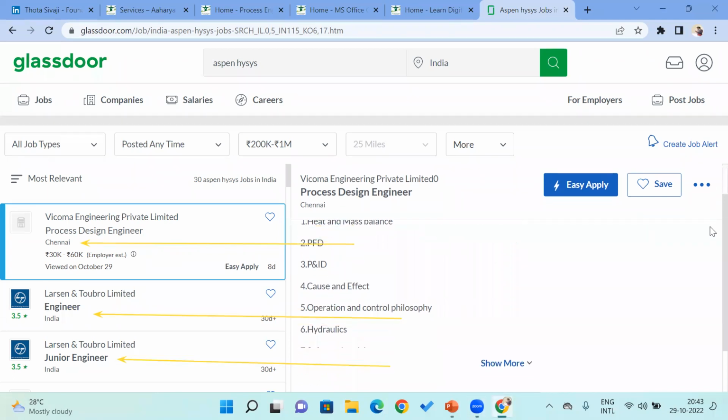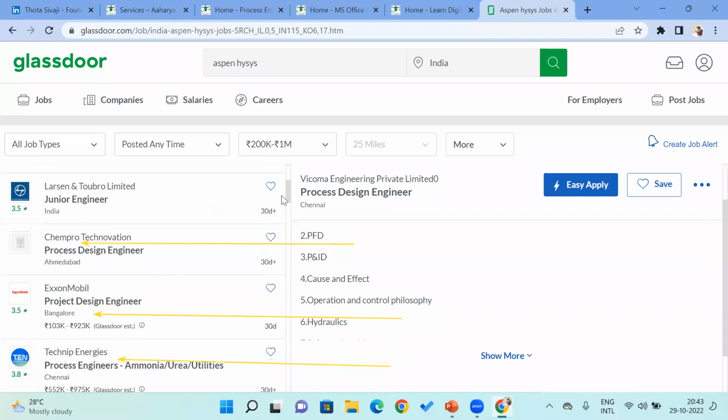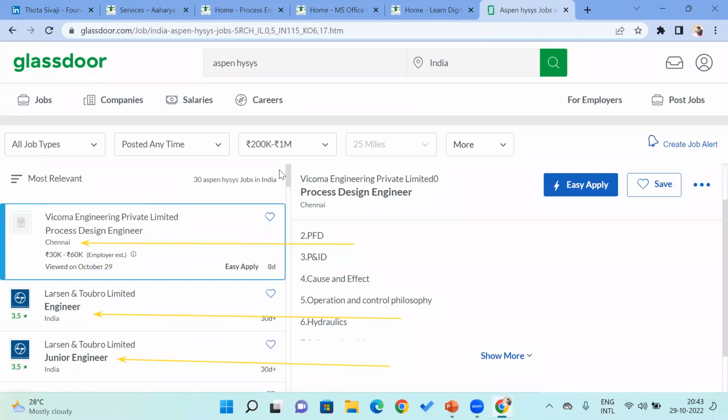So like this, you can see there are certain types of jobs available just by typing Hysys. You can go for a process engineering role. If you go for a process engineering role, you would usually search for process engineer, chemical engineer, something like this. But I just typed Hysys, and you can see many roles related to process engineering.